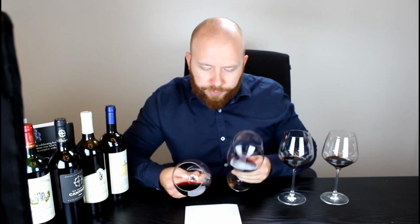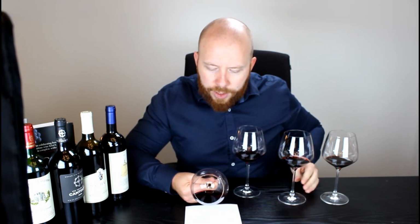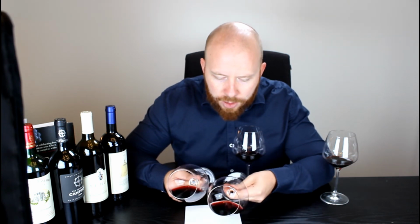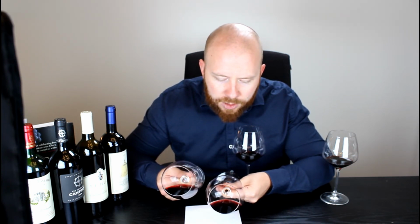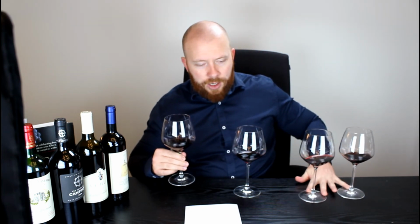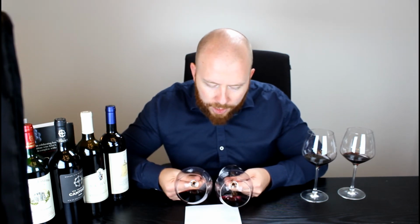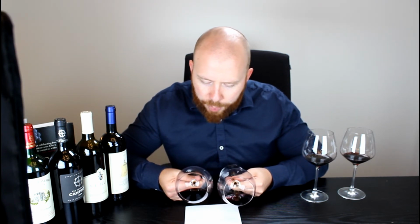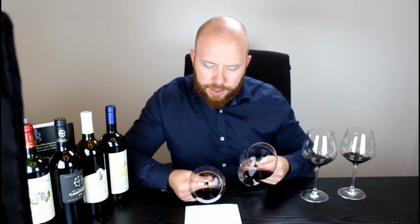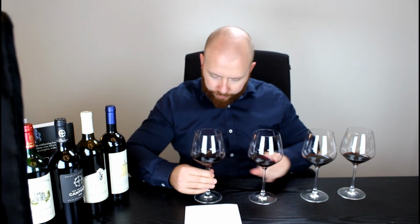Compared in color, the United States one was purple. This one is red with kind of pink edges. The east side is way more burgundy brick color, and the west side is even more so. So the Bordeaux ones you can clearly see have a little bit of age on them. The United States one has the purple shine, and this one is just clear red, bright, like ruby red, you would say.